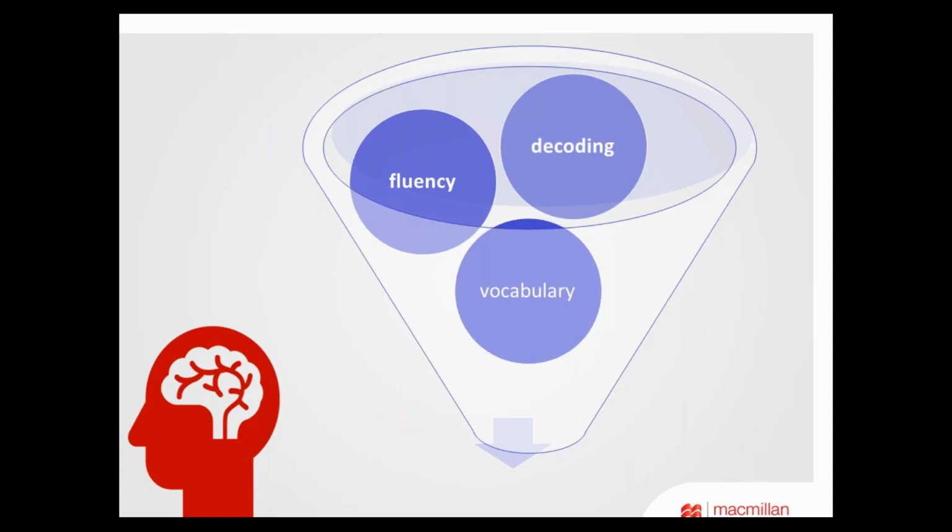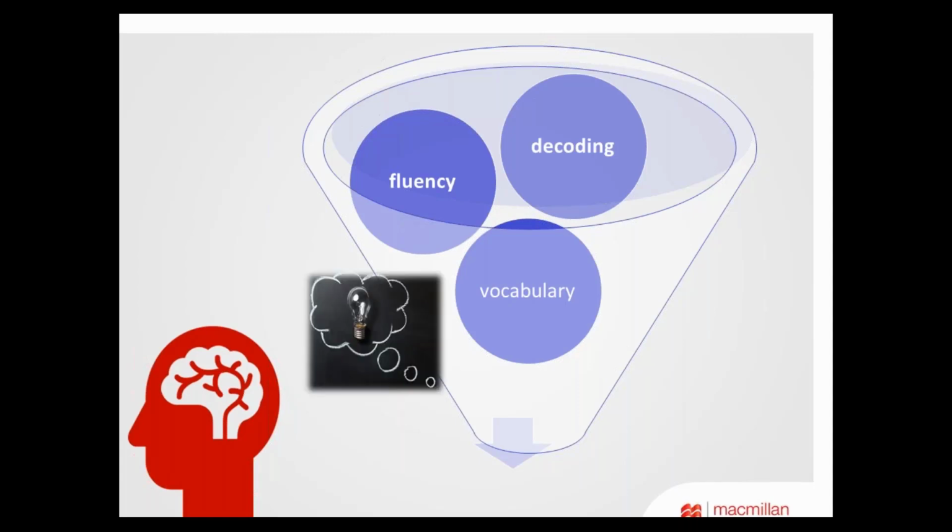So if they're very slow readers and they're still decoding, they might get to word 5 and then they've forgotten what the first word of the sentence was. So if that's the case, then it's really hard to start developing your thinking processes. So this is what they need. We need to explicitly teach those thinking processes. We stir it around a little bit, and that is sort of what comprehension consists of.